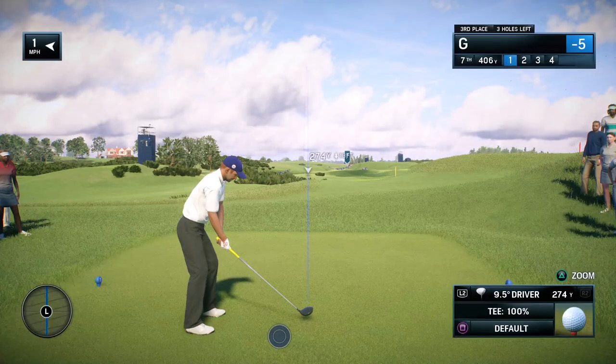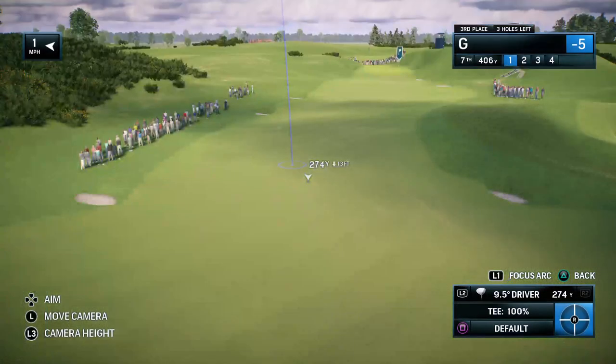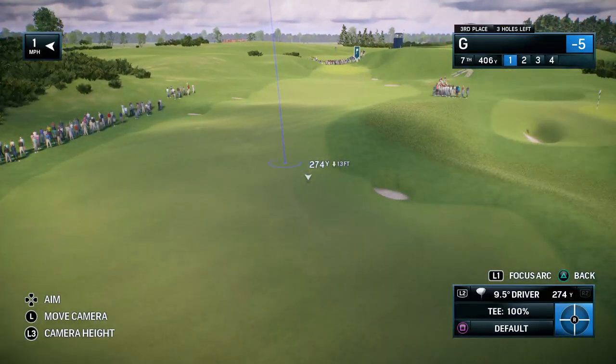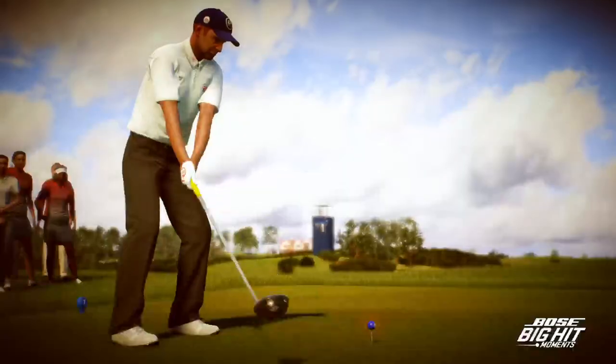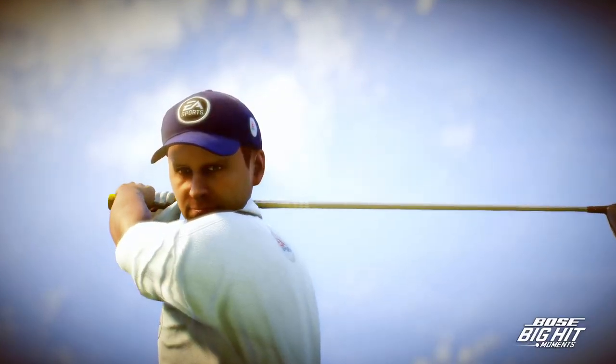It's a 405-yard par 4. What's ahead? Little dogleg to the right. A couple of bunkers right on the corner of it. So once again, check the breeze. And he goes after it like he is here.